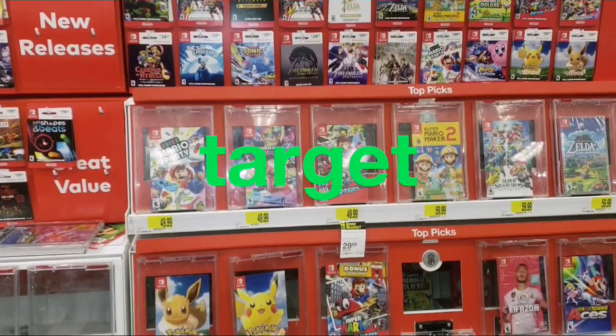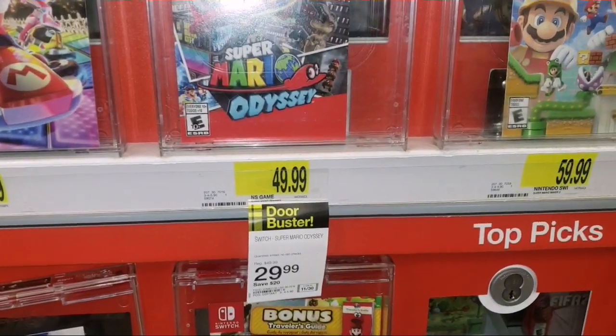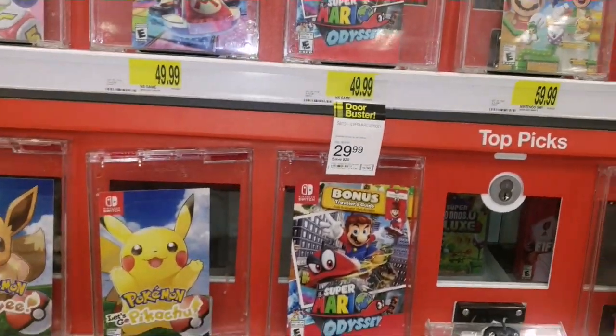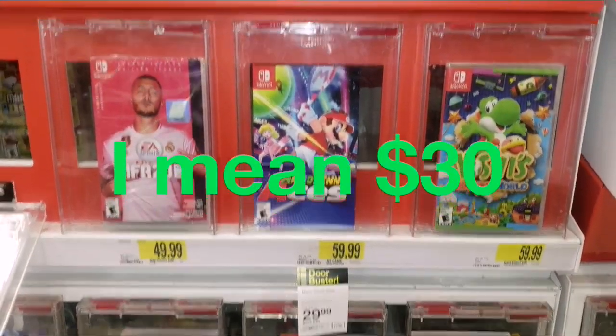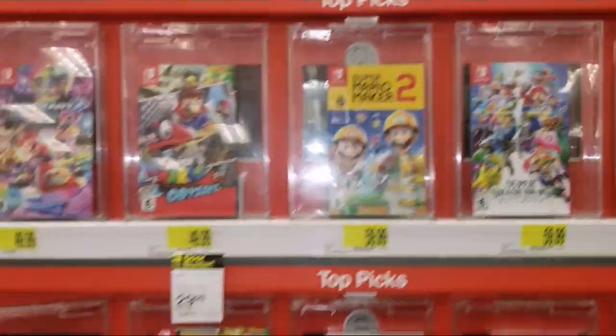So here we are in Target. They had a doorbuster. Unfortunately, I got here a little too late. The Mario Odyssey is completely sold out. It was $30, which is a bummer. And they got Mario Tennis as well for $20, but I'm not too keen on getting the Mario. So these were the games.